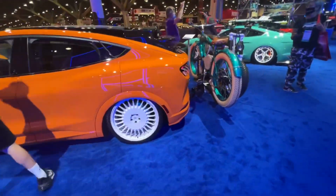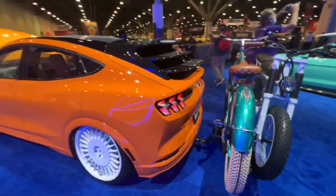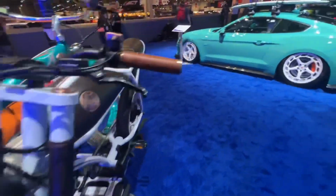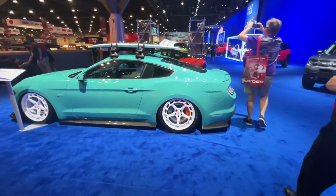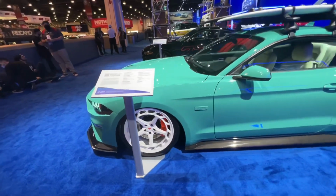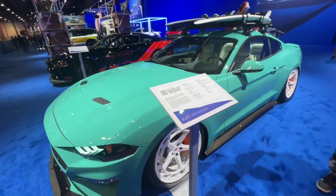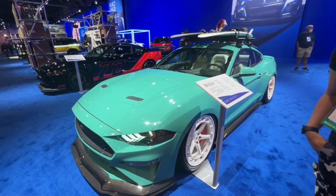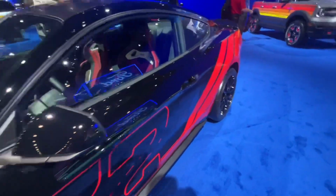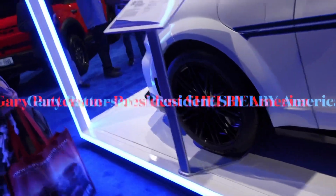How about this for extreme? Mach-E. I like this. This is crazy. Here we go, something more extreme. This is high performance. This is cool here too. Nice car.